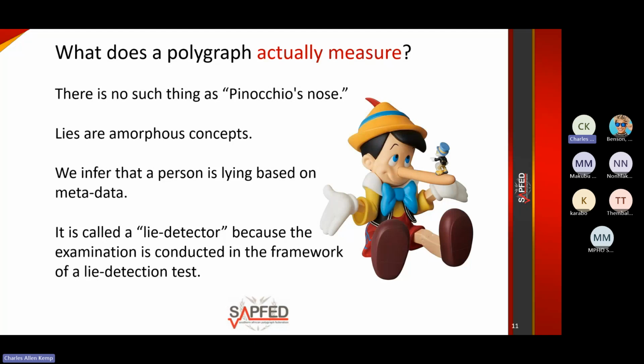So to give you a simple example, if a person goes for a pregnancy test, the pregnancy test does not physically see if there's an actual embryo or fetus inside the person. What the pregnancy test does is it looks for a very particular hormone. And if that hormone is present, then we can infer that the person must be pregnant because this hormone is only introduced into the body if the person is pregnant. In the same way, we look for a very specific set of physiological responses. And when we see those responses, we can infer that the person did not answer the test truthfully.